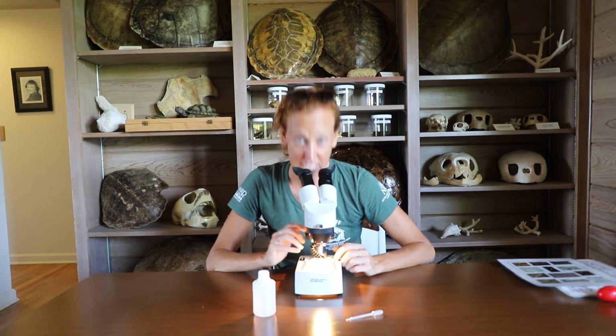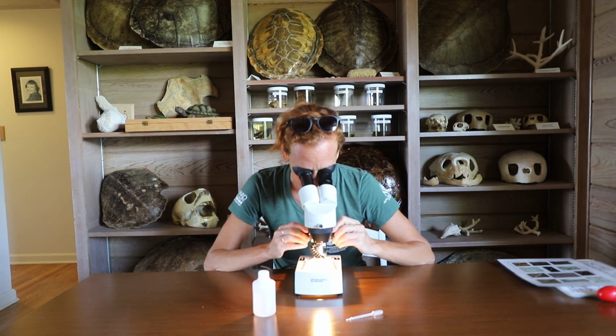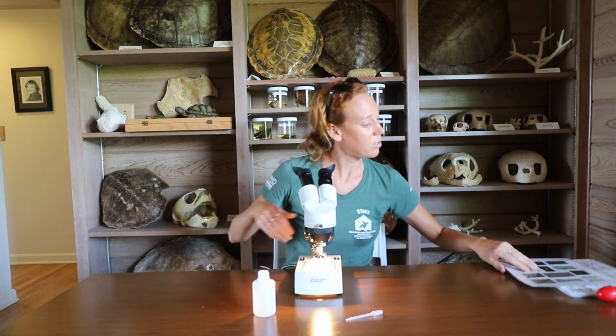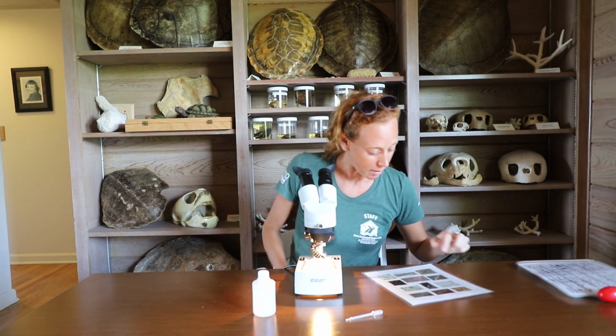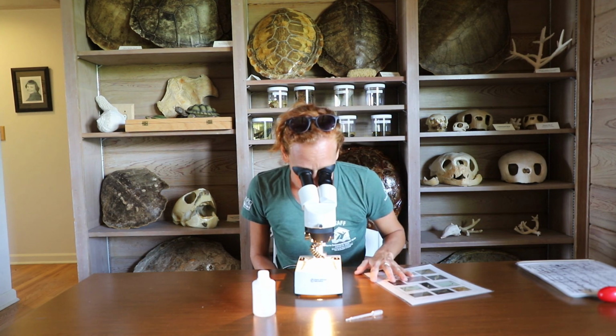And I see a lot of that see-through body that I talked about before, so a lot of those organisms that will try to blend in with their environment. And then we do have these awesome ID guides that kind of help figure out if it's a phytoplankton or if it's a zooplankton. I see quite a few of these elongated ones, which I'm going to assume is some sort of phytoplankton.